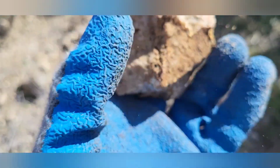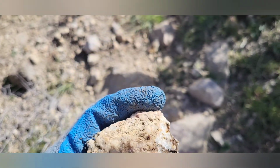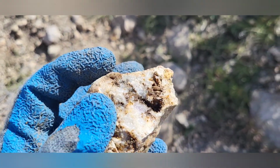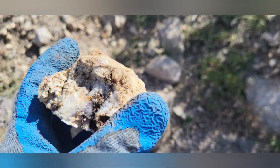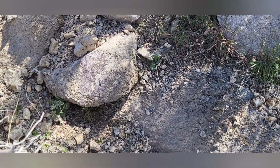I don't know how big it gets in there, but I do have a saw at home and I could slowly slice away until I get to the amethyst. And I'll kind of just work my way around this piece and do that all over. Just slowly slice away until I get to all the amethyst. I think that'll look pretty cool.